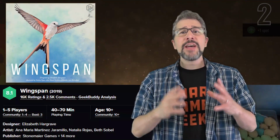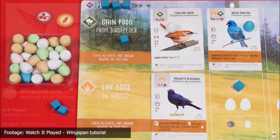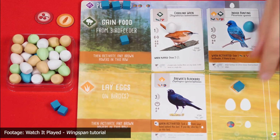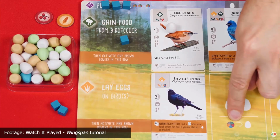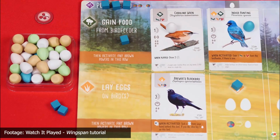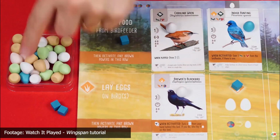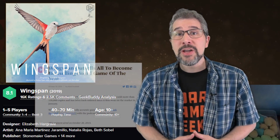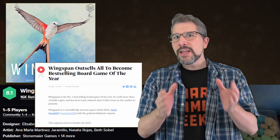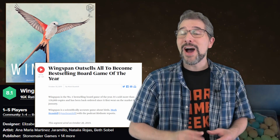Landing 1 spot higher at number 2 this month is Wingspan, designed by Elizabeth Hargrave and published by Stonemaier Games. Wingspan is a competitive, medium-weight, card-driven engine-building game in which you and your fellow players are bird enthusiasts, such as researchers, bird watchers, ornithologists, and collectors, all seeking to discover and attract the best birds to your network of wildlife preserves. Wingspan was recently featured in an NPR news story as it is the best-selling board game of 2019 so far, with over 120,000 copies sold.